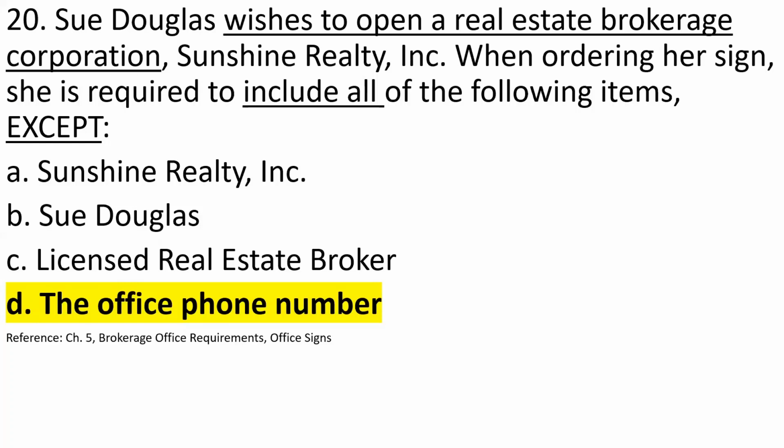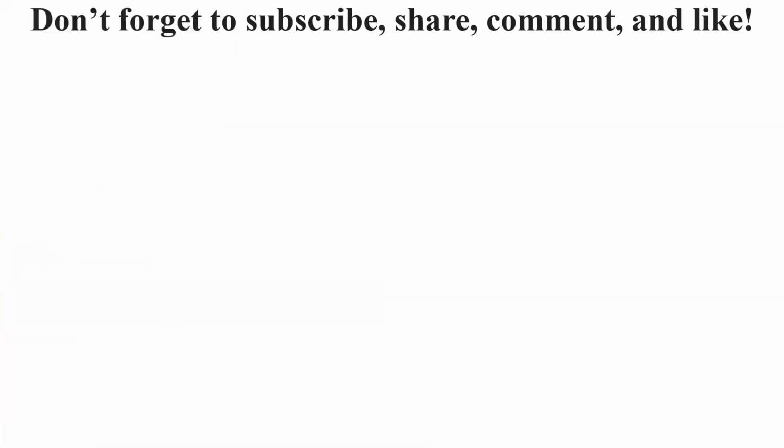So A, B, C, all are correct. However, the law does not require Sue to put her phone number or her email or any contact number on the sign. The sign needs to have the brokerage name, the responsible broker's name, and that individual's license status, meaning licensed real estate broker. And that is the 20 questions.